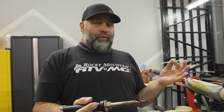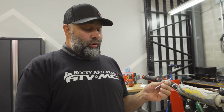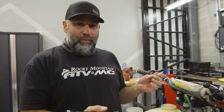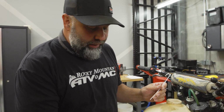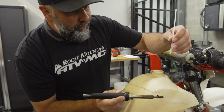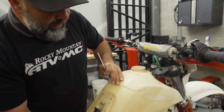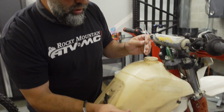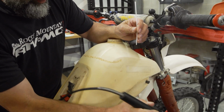All right, first off, I want to make sure that everybody knows that Rocky Mountain does not endorse or approve of plastic welding a gas tank. This is definitely not the recommended way to go. So this is my first time. Hopefully this goes well. I've already stitched it together and I feel pretty good about the strength of it. Now I just need to seal it up so it doesn't leak. So let's see how this goes.